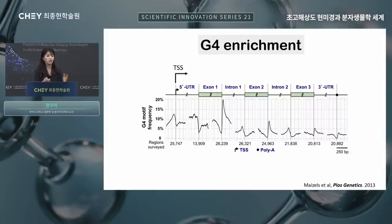It turned out that there are abundant, on the order of 400,000, G quadruplex forming sequences in the human genome. If we look at their positions, the distribution is not even. It's rather highly selective. We can see these peaks and valleys throughout the human genome. It is highly enriched in oncogenes and regulatory genes, but depleted in housekeeping genes, indicating its potential function as a regulator of gene expression.